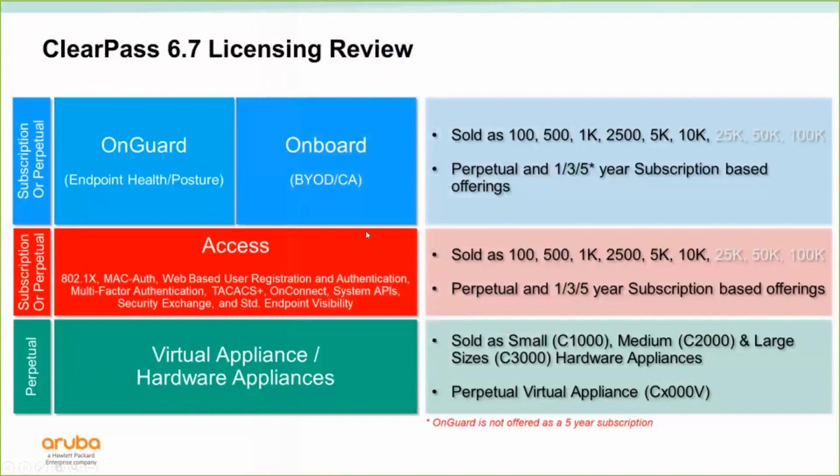So today you're looking at 4 components of ClearPass: a virtual or hardware appliance that licenses would get applied to, an Access license, which is sold for every single device that might be authenticating to the network, and we support a host of protocols here like MacAuth, web-based user registration, and so on. Also includes all of your guest features right inside of Access. Then you can do OnGuard, also a device license, one per device that might need that posture assessment, and then you do Onboard from a user perspective.